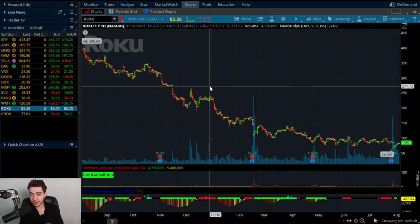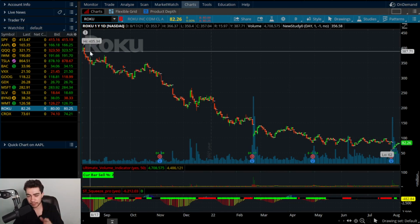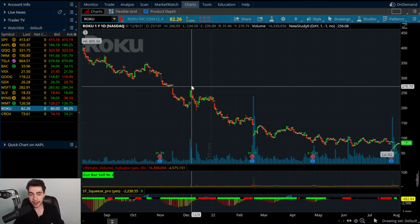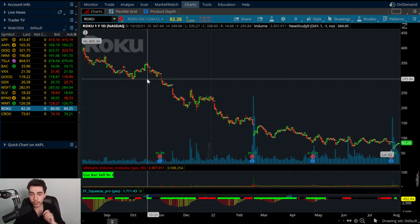Now, these are the A1 setups. This is what you want to find. You want to find terrible charts consistently pushing for new 52-week lows or new all-time lows, whatever, right? And you want to find them gapping down, overreaction to the upside, fills the gap, gap close reversal. It does this over and over and over again, right?